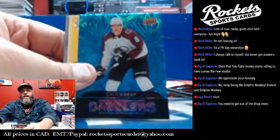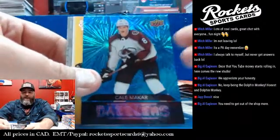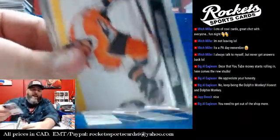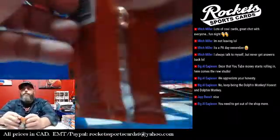And there, speak of the devil, Cale Makar Dazzlers. This guy does dazzle, guys. There's no ifs and buts about it. Cale Makar Dazzlers. Nice Colorado hit so far. Group break, you'd be smiling.